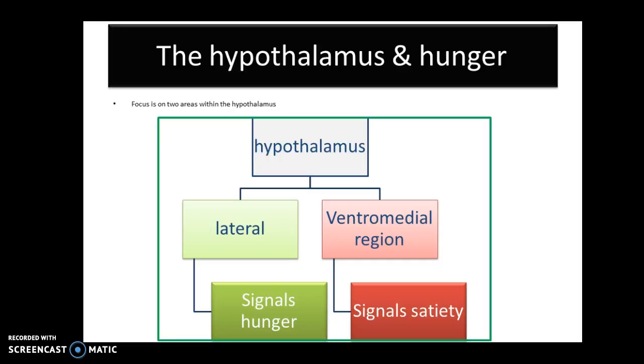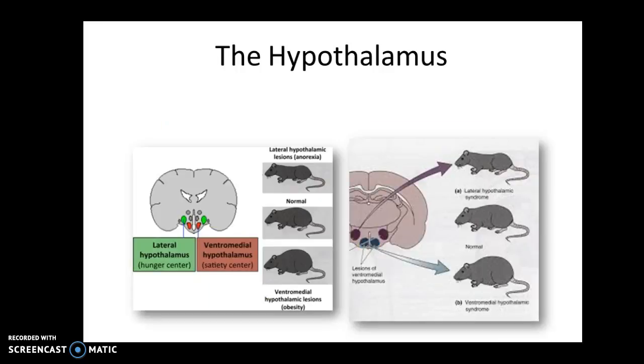And organisms such as rats and other animals are much more deterministic when it comes to this. Humans can be influenced by these things as well, but most of our studies have been on rats. So let's take a look. Here's the location of the lateral hypothalamus and the ventromedial hypothalamus.